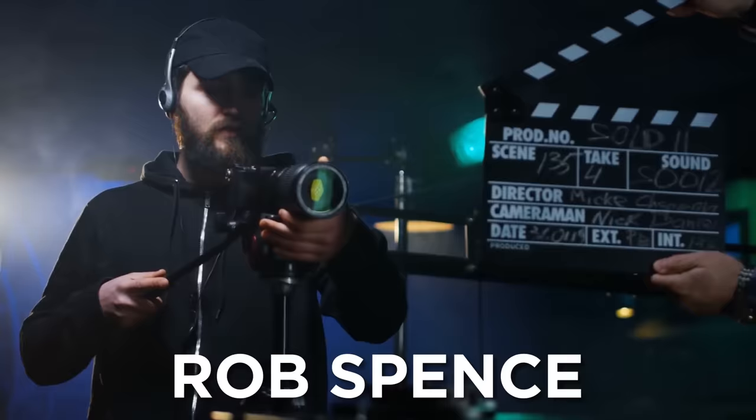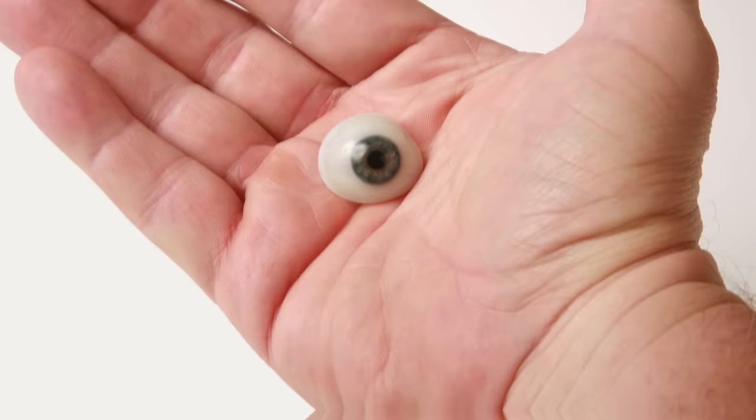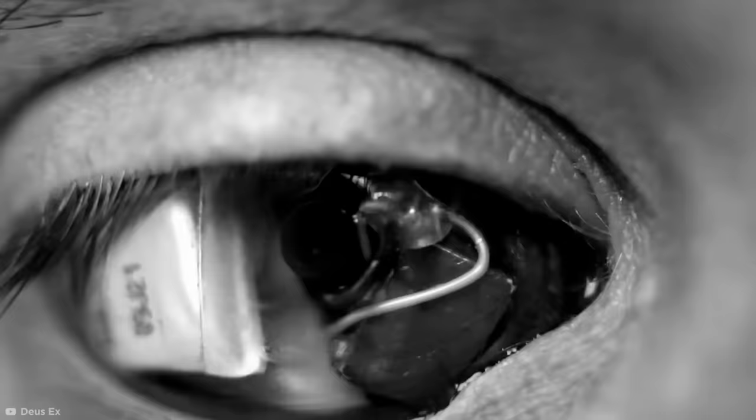Similarly, in 2007, a documentary filmmaker called Rob Spence had to have his eye removed due to an injury. Instead of replacing the eye with an ordinary prosthetic, Rob decided to fit his empty socket with a working camera that he could use to shoot his documentaries. He fit the camera with an on-off switch, a 30-minute battery, and a glowing red light that turns on whenever he starts filming, to prove that he can't secretly record anybody without their consent.